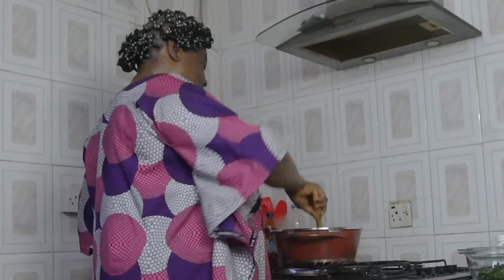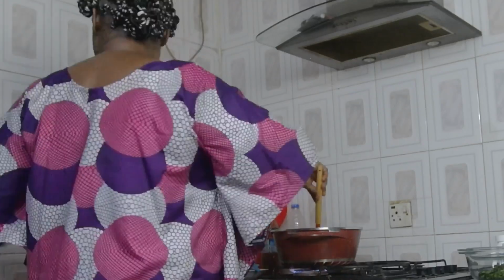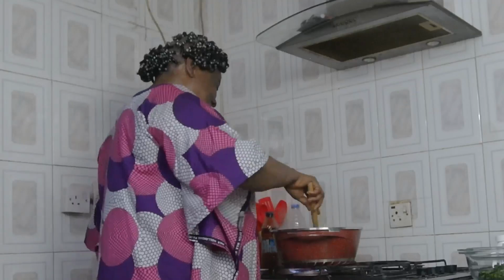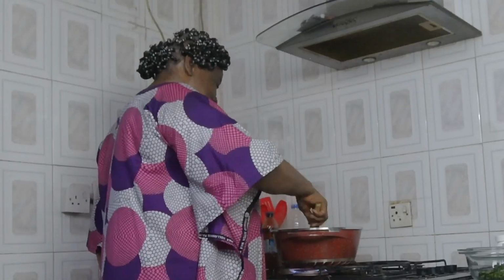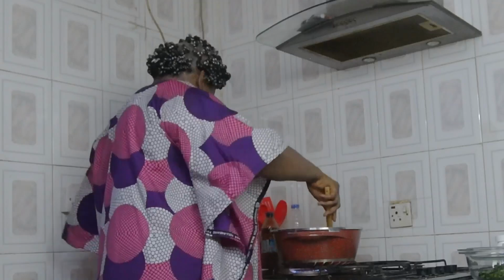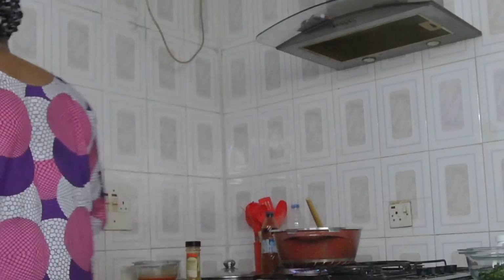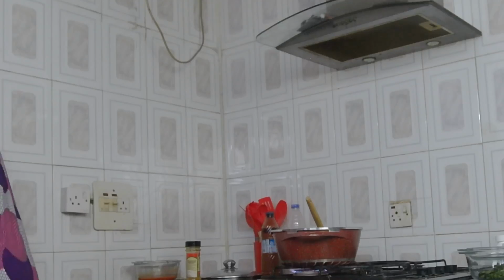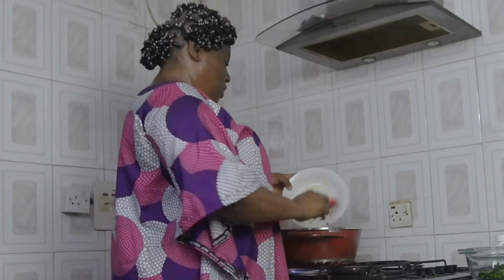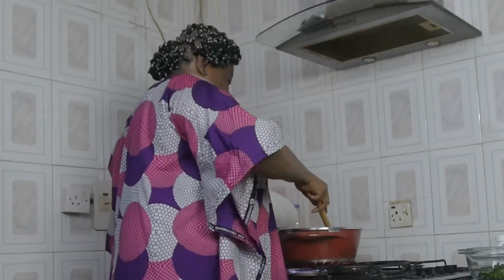Because this meal is not only for me, the ewedu is only for me. The ewedu will be added last. Some people don't like it slimy like that. So my cut onion is going in now so that I can still have it fresh with all the nutrients.